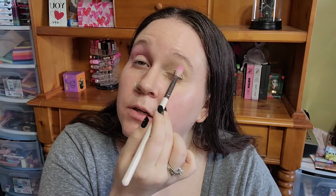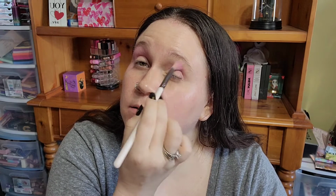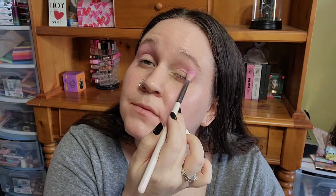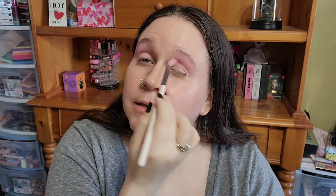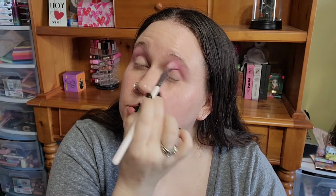If you ever want to get a palette that you can work your way through really quickly so you can feel good about buying more makeup, this will be the palette for you. Oh man, I can see when I am blending out my eyes the amount of powder. It's just so chalky.